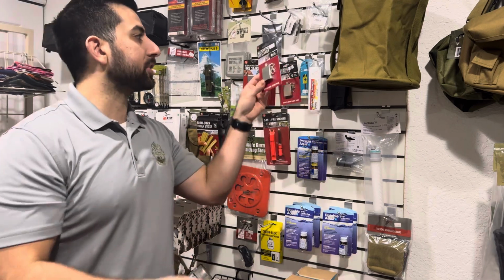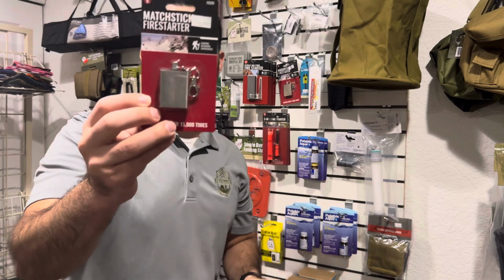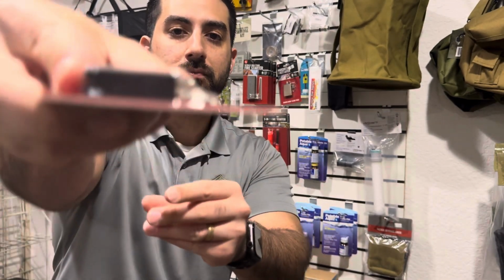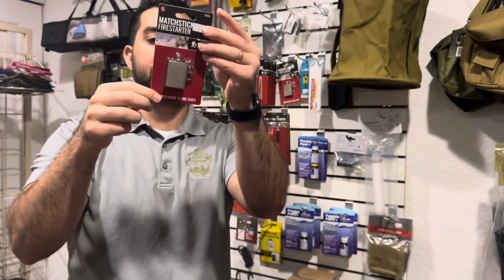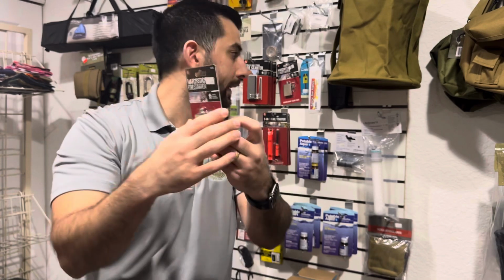I already showed you the matchstick fire starter, so this one is great. The reason being is because at the very bottom, you have a flint striker here. I don't know if you can see that. I'm up close with you guys, so sorry. And then you got the trigger grip, so it helps you strike a fire and actually light up a match.